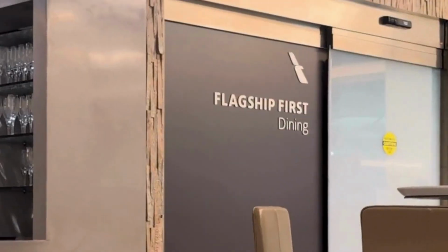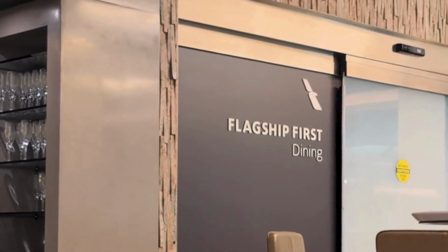Well, we're actually in the Flagship Lounge and it's more like a creche. Saying this is equivalent to British Airways first class lounge is pushing it. It might be behind that door. What's behind the door? We're not allowed in.